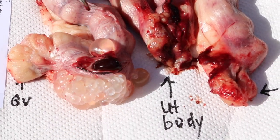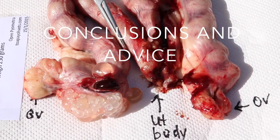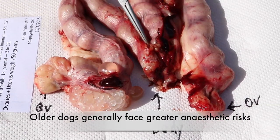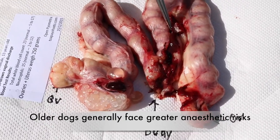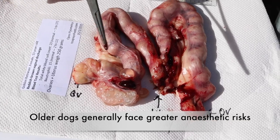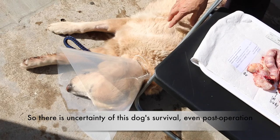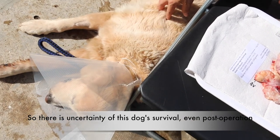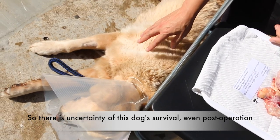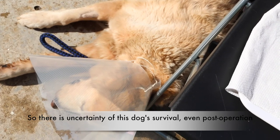Now, the chances of survival of an old female dog, especially when it's sick, from anesthesia and after anesthesia are not so good. So this dog, we still don't know whether she will survive. Now you can see that she's very weak. What anesthesia was given? Domitor and Ketamine plus isoflurane, yes. So this dog actually is quite weak.